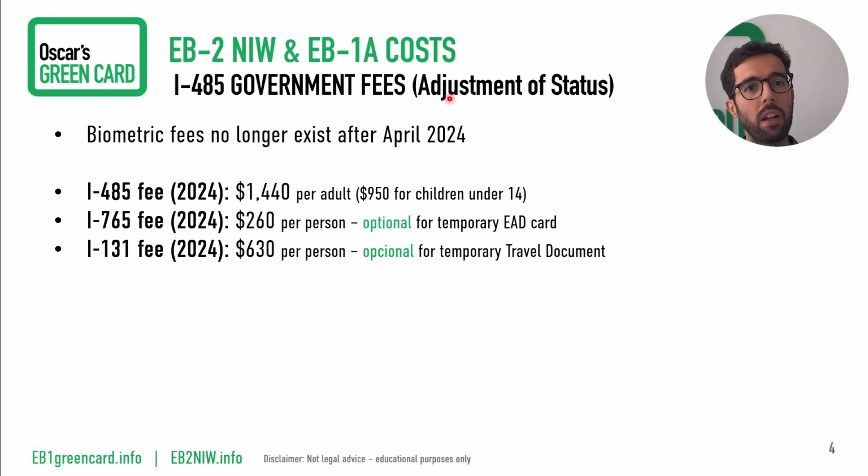We have the I-485 adjustment of status fee, which is currently $1,440 per adult, per adult member of the family, and $950 for children under 14 years old. Then we have 2 optional fees. The I-765 is $260 per person, and that gives you a temporary EAD card. Before your green card is issued, you can start working with this temporary card.